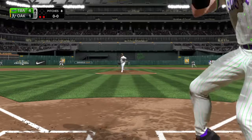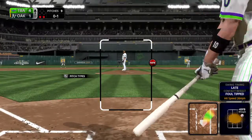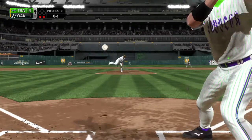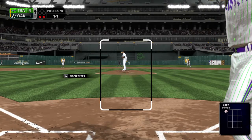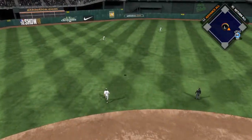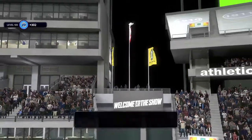The pitch. Fouled away. He's set. Here's the 0-1. And that one just missed outside. This is hit high in the air out toward left center. Davis is under it, and he makes the catch for out number.